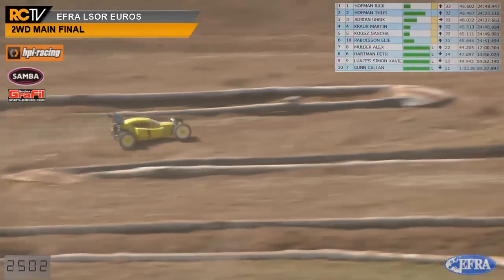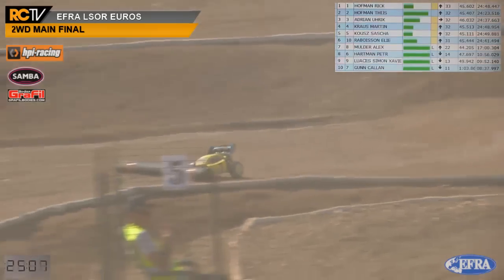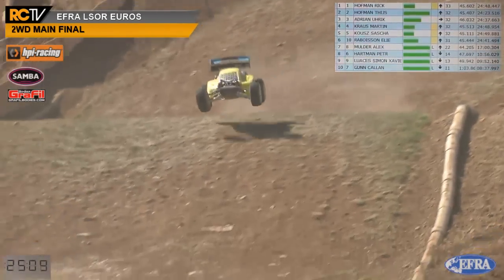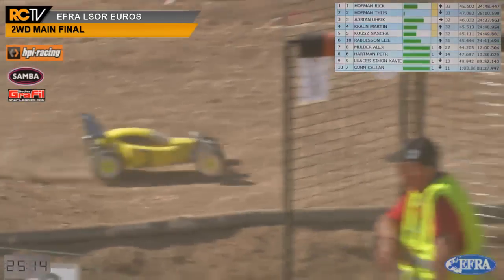As the sat-nav lady says, 5 minutes to drive. And you're with the third man, Adrian Ulrich. Fourth place is Martin Kraus. He's in the number 4 car. He's actually in the trainer cars, attempting to get past Hoffman.